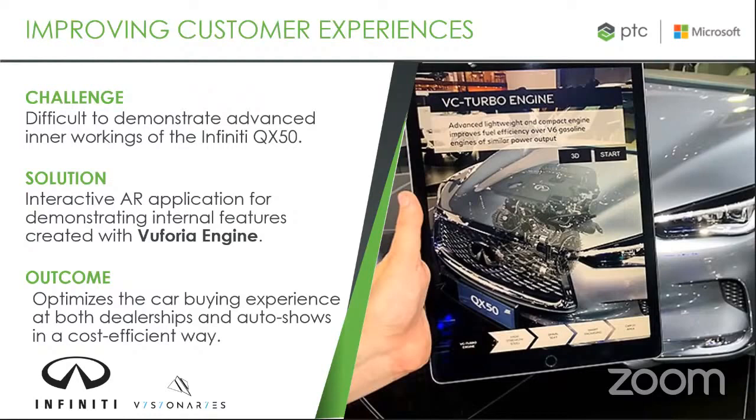So we were able to build, using one of our other partners, an AR application that looks at the vehicle, identifies it geometrically, and is able to overlay additional information on it, like main components, and visualize them and explode them and show them in different views and configurations and so on.